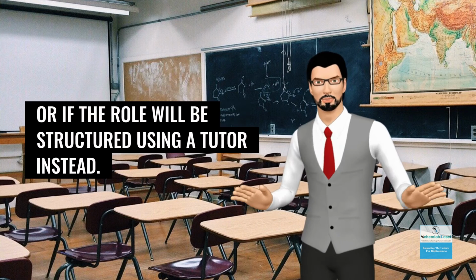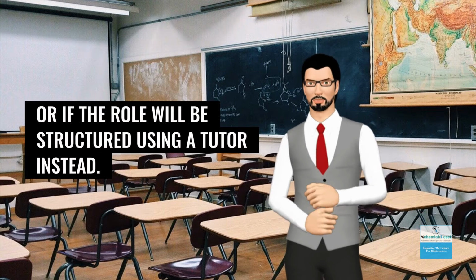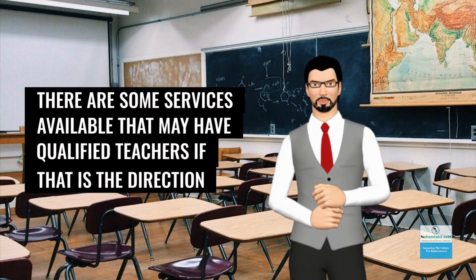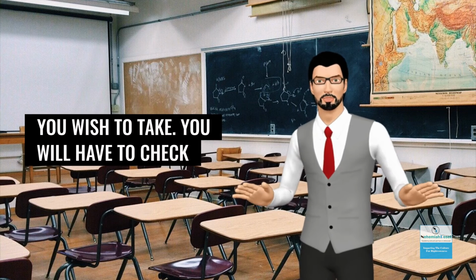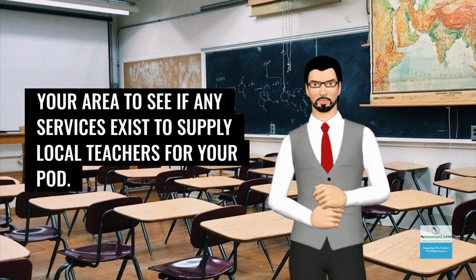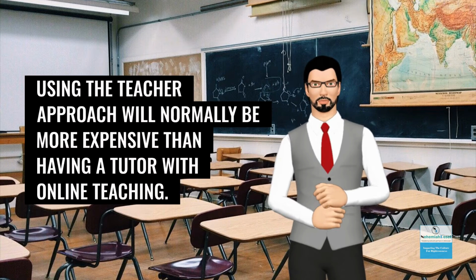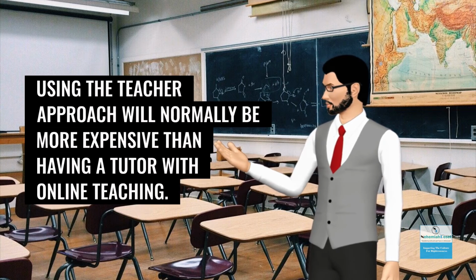to assist with lessons or if the role will be structured using a tutor instead. There are some services available that may have qualified teachers if that is the direction you wish to take. You will have to check your area to see if any services exist to supply local teachers for your pod. Using the teacher approach will normally be more expensive than having a tutor with online teaching.